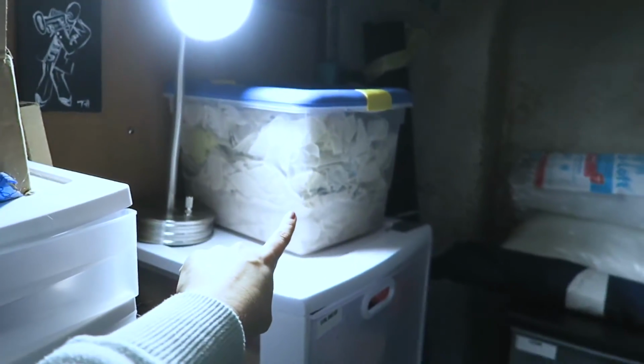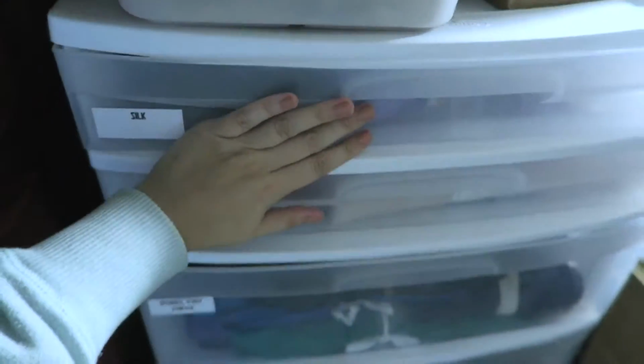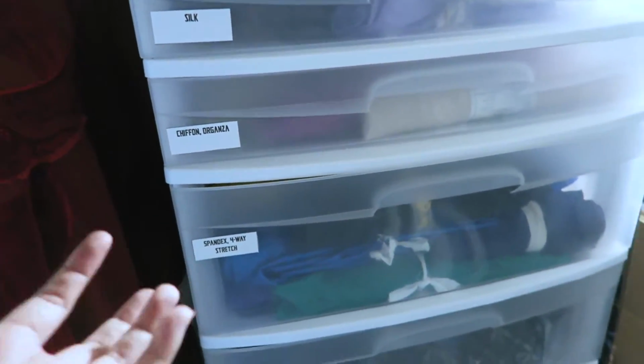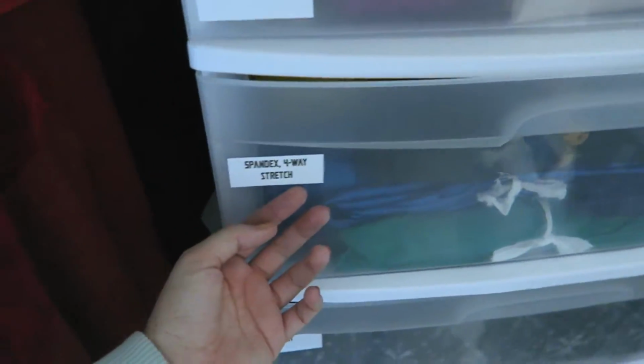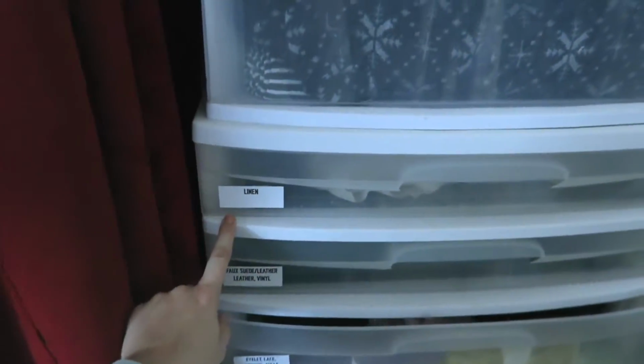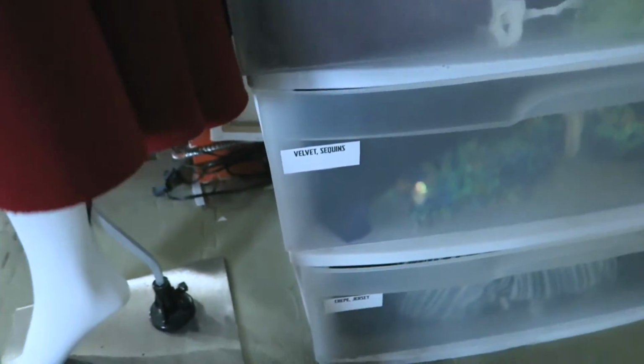Oh, Worbla scraps, leather scraps, muslin scraps, silks, chiffon, organzas. I do encourage, if you guys ever want to organize your fabric stash, organizing by fabric type versus color or what you've used it for. I find that easier to figure out what I need and go shopping for, but that's up to you. This is what I've done. Spandex, 4-way stretch, big guy for that. Knits, linen, faux suede, leather and vinyl, eyelet, lace, knitting and tulle, fun stuff. Velvets and sequins.